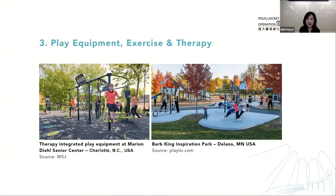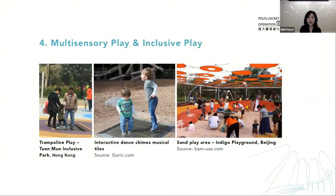This is relatively easy. We're not just thinking about play equipment, so we can integrate different theories in the play equipment. Say, therapy-integrated play equipment on the left and also on the right. So it's multifunctional. Multi-sensory play, inclusive play. So we have different things. We don't need to just think about the play equipment itself. We can install different things to activate or encourage people to play together.